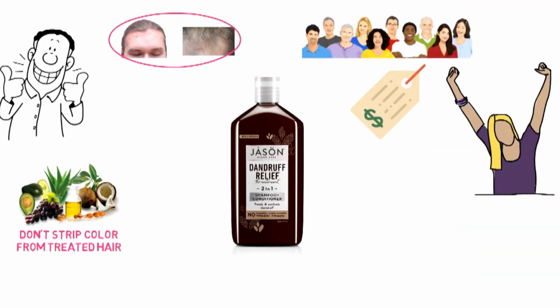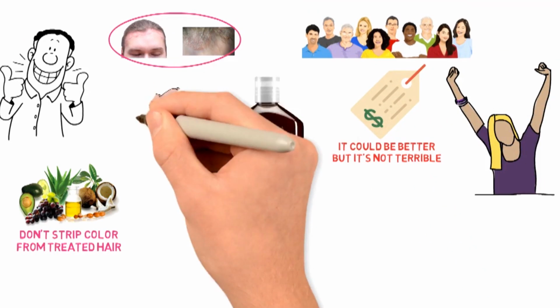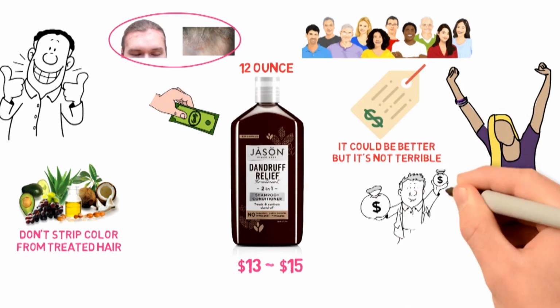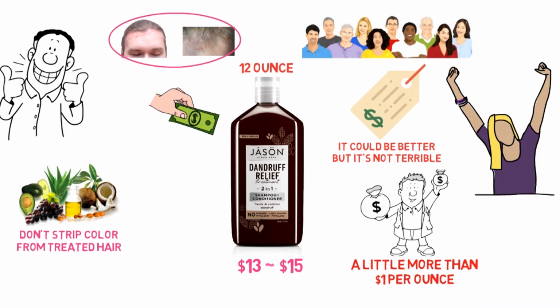The price isn't bad, it could be better, but it's not terrible. You're likely to pay between $13 and $15 for the 12-ounce bottle. That does make this quite cost-effective at a little more than $1 per ounce.